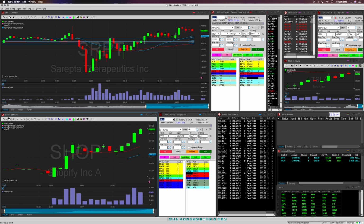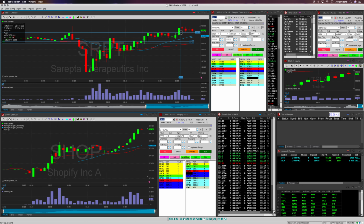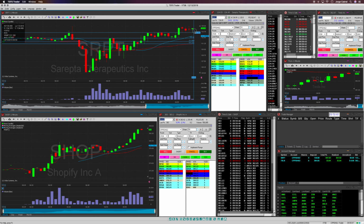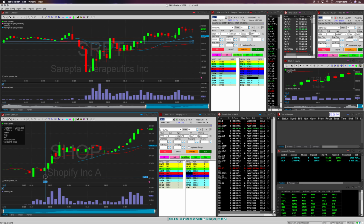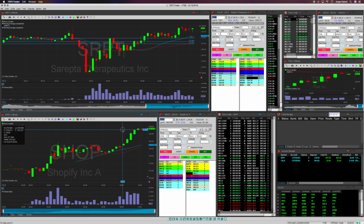SRPT has its support right here, its resistance right here. It's trading in a tight consolidation at its previous resistance. Its previous resistance is now acting as support. I might take it long, I might not. We'll see. But look at this. Shopify, 370s to 383s. This thing's going parabolic. Wow.